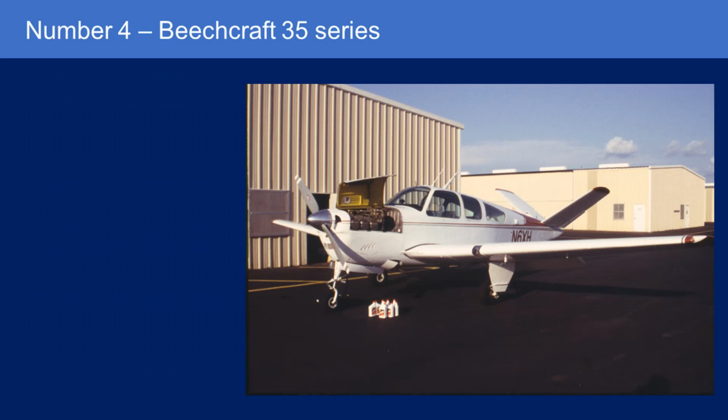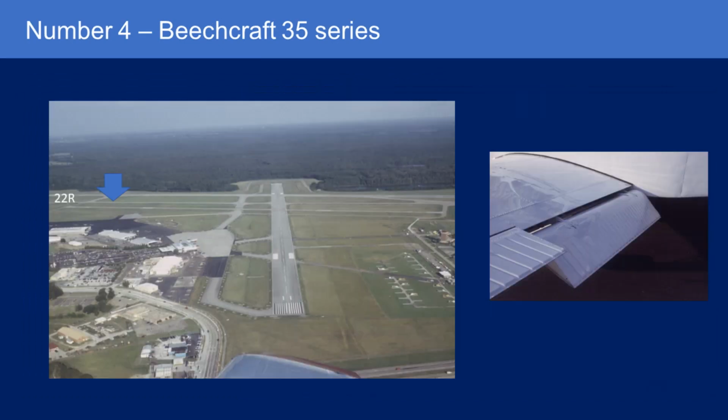Number 4 is the Beechcraft Bonanza 35 series, the V-tails. I owned a 1955 F-35 Bonanza when I lived in Louisiana. This aircraft had an IO-470 engine in it, so that was a conversion. I used to be able to make a 180 on the runway on 22 right at Lafayette Regional Airport. The tower would always laugh at me because I could land this airplane with its flaps so short, and they're relatively light airplanes.